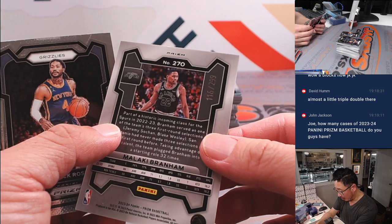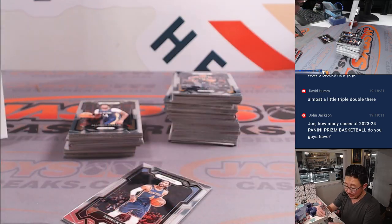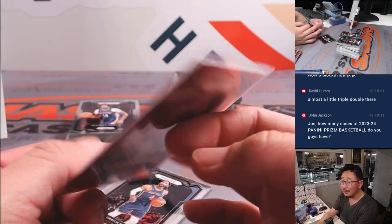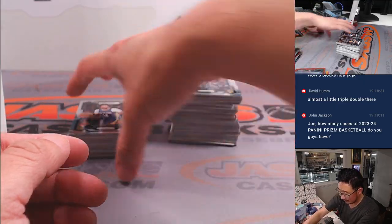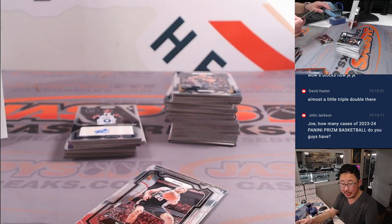And we got Malachi Branham, 116 out of 299. I mean, that's basically not Wemby. No disrespect to Branham, but a not Wemby to 299. That doesn't help Sean Maddock. There's another base Wemby, though. That helps.